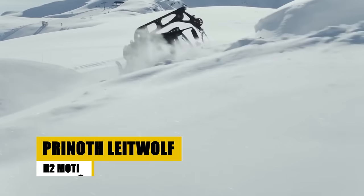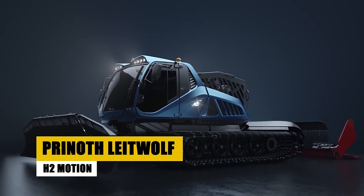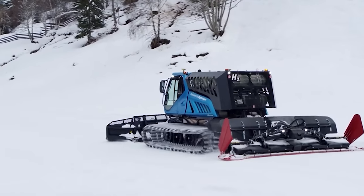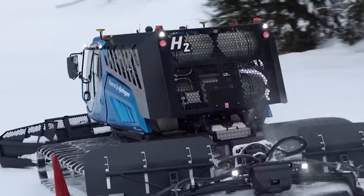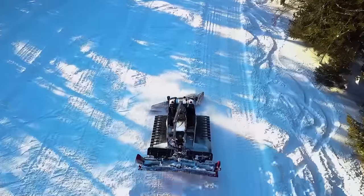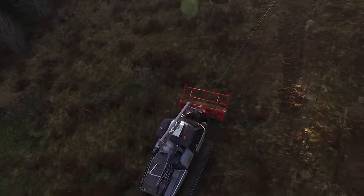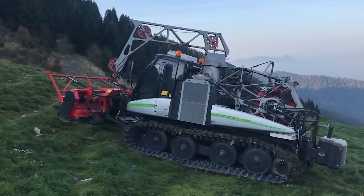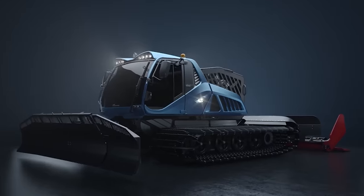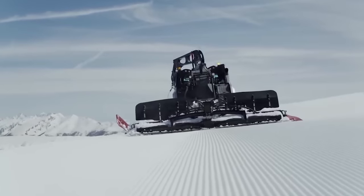Printoff Lightwolf H2 Motion. Next up, we're spotlighting a true trailblazer in the snow grooming world, the Printoff Lightwolf H2 Motion. This isn't just any groomer, it's the first hydrogen-powered snow groomer ever made, redefining what it means to be eco-friendly and powerful. Ditch the diesel and embrace the future with the Lightwolf H2 Motion. This powerhouse runs on hydrogen fuel cells, emitting nothing but water vapor.